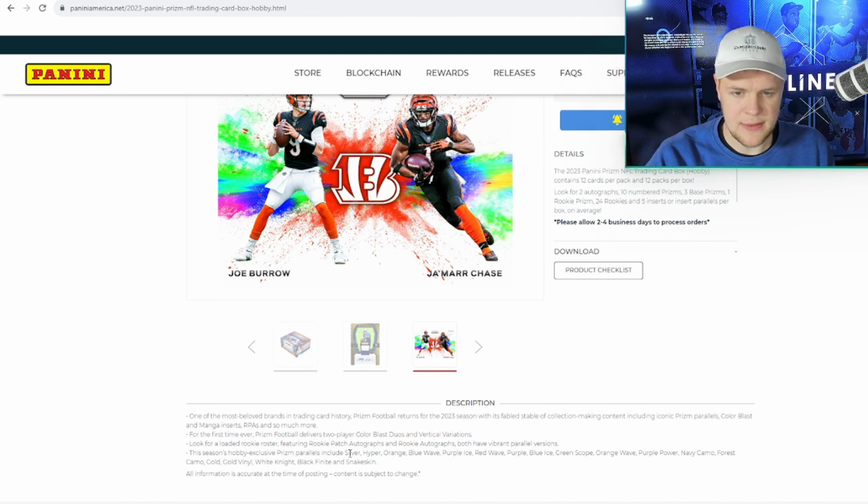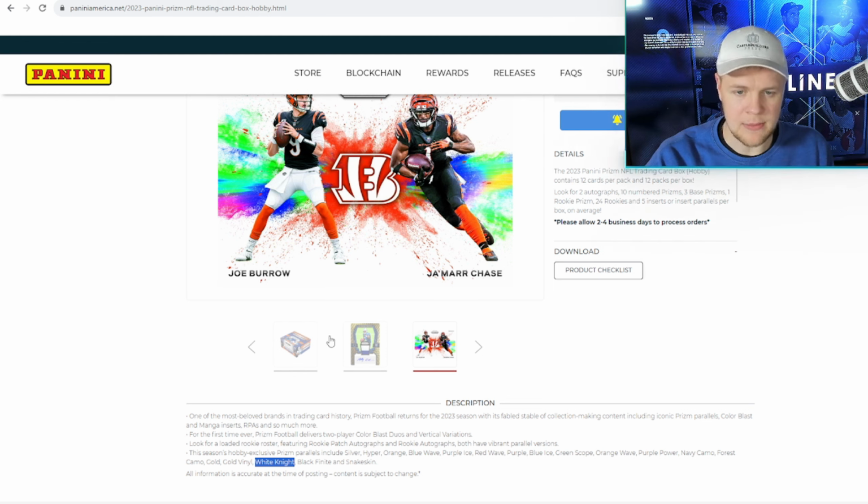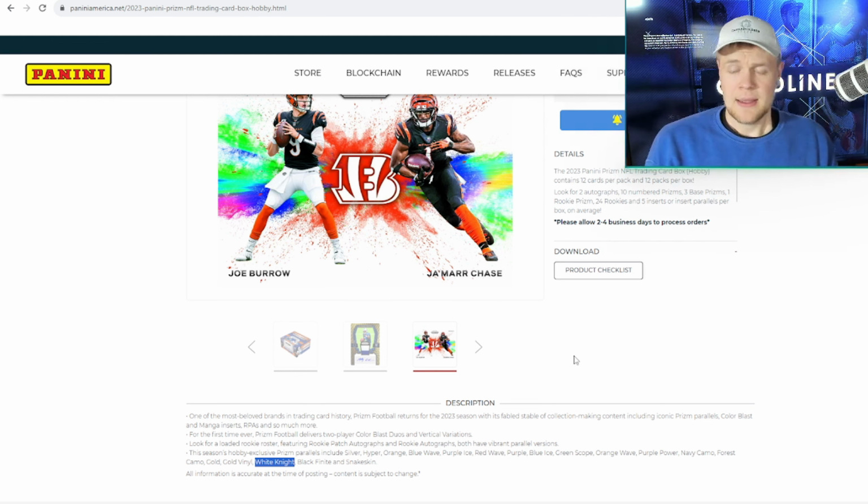Hobby exclusive silver, hyper, orange, blue wave, purple eyes, red wave, purple, blue eyes, green scope, orange wave, purple power, navy camo, forest camo, gold, I said camo, gold vinyl, white knight. What is a white knight prism? Black finite, and snake skin. Sounds like quite the lineup.